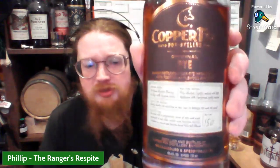Now, with that out of the way, let's take a look at this label. Look at it. It is one of, if not the most information-dense labels on the market. It's also got some beautiful copper foil, which makes sense.